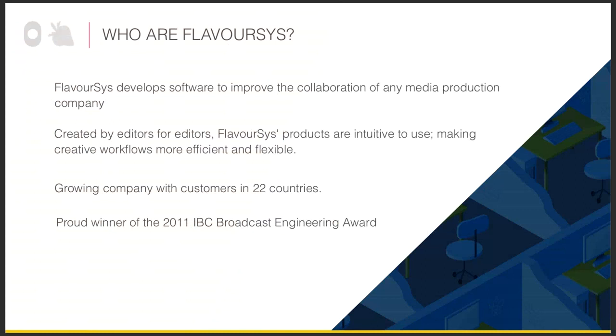We are a growing company, so we're still small, but we have some really prestigious customers in 22 countries. We're growing rapidly, and we're very proud of customers like broadcasters, sports clubs, advertising agencies, film schools, production houses that we have in each of those countries. We're also proud to have won the 2011 IBC Broadcast Engineering Award, which was actually quite a long time ago. But you'll be impressed with how far we've come with Strawberry even since we won that award. So, go to the next slide there, please, Mark.